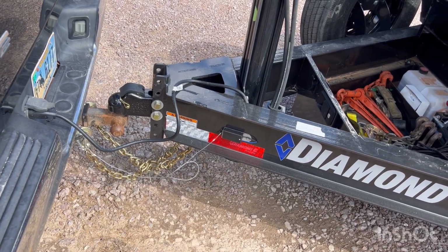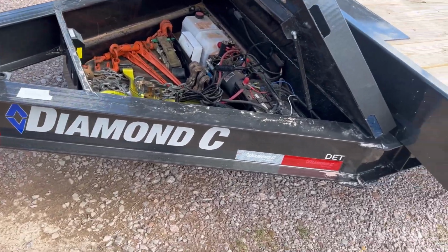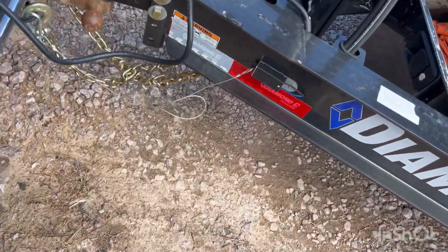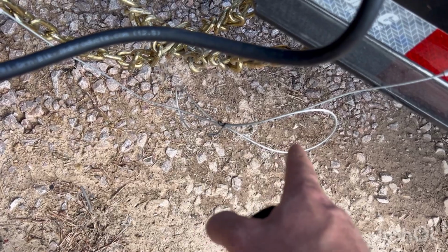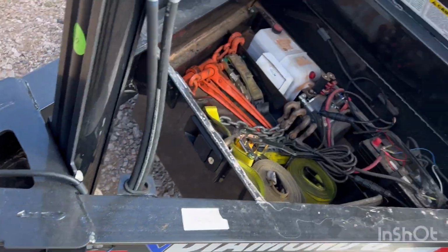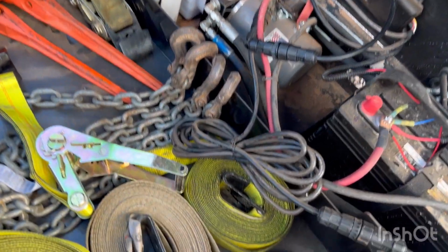I might do one more. And then got a couple twists in my chains so they stay off the ground. I want to do something better. Maybe put some heat shrink down this, fold it up inside the heat shrink, and then shrink it down so if it breaks away, then it still pulls on it. But just a nice all-around trailer.